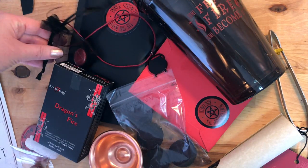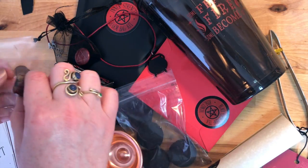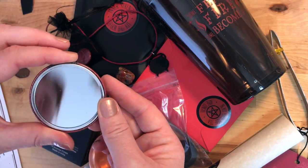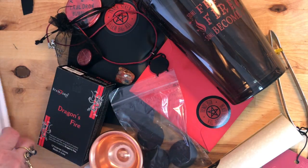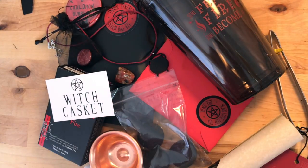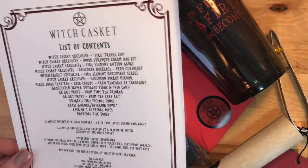Where can that go there? Yep. And the brachiated jasper, which can go here. And the little mirror, which can go here. And that is pretty much it, apart from the bumf that comes with it. I'll pop that on the top there. I'm just going to take a little photo. And then I'll have a little look through the list of contents just to make sure that I know what all of these things are.